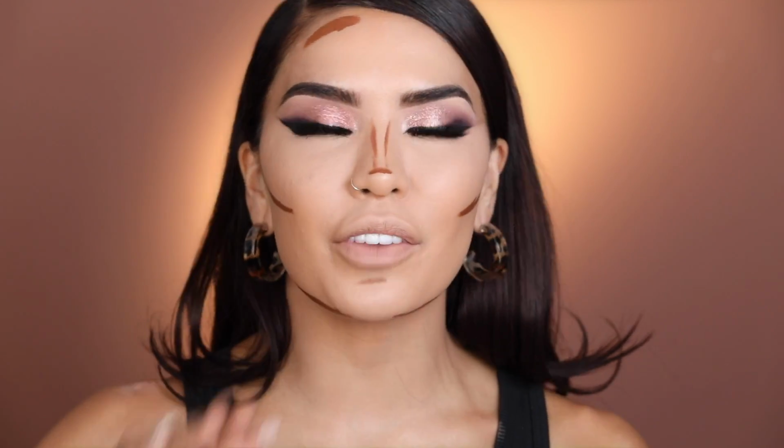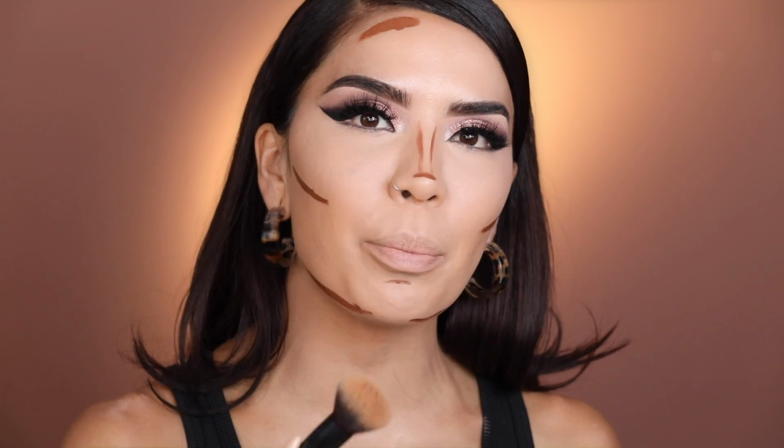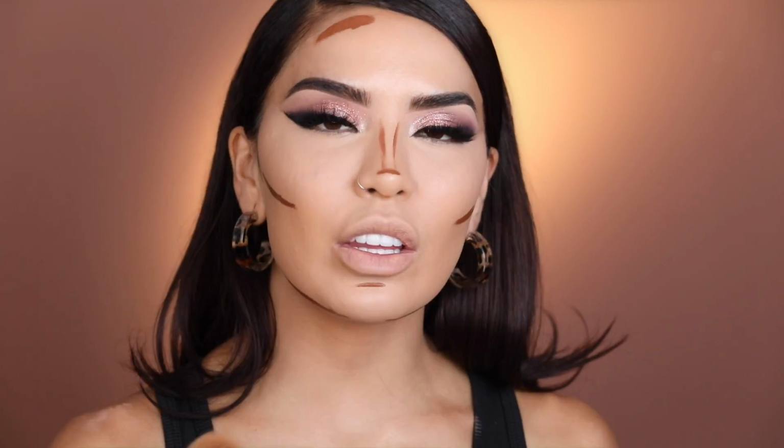So to blend out, I'm gonna go in with the same kabuki brush, and it's very important on this part that you use the right tools for this because we did just layer foundation, concealer, another concealer. We wanna make sure that we don't lift any of the products up. So to really achieve that perfect contour and flawless finish, it's very important that you have the right tool and you do the right movement.